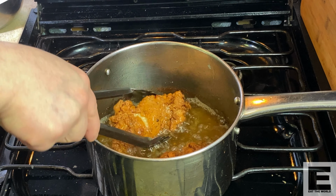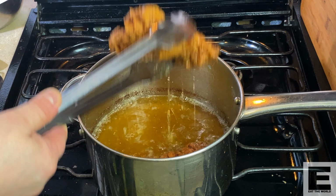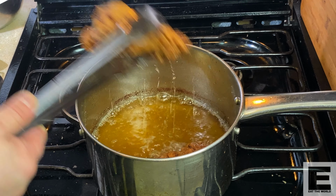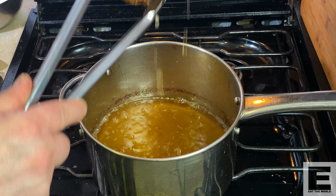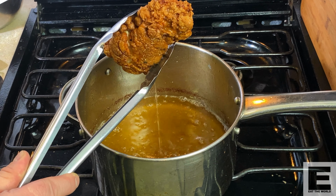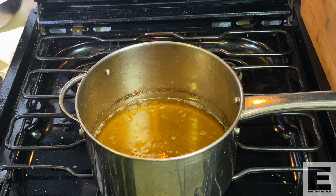If you're using a deep fryer, great. Give them a shake. Otherwise, make sure you keep them moving a bit so they don't stick, and then give them a flip. Okay, so make sure it is cooked. You can use a thermometer to double check the internal temperature, and then remove it from the oil and drain it on a rack.